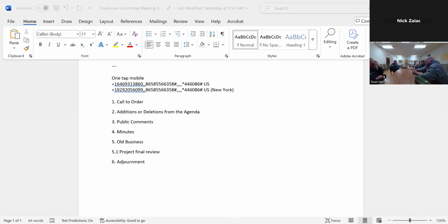Which was September 11th, 2024. I make a motion to approve the meeting minutes for September 11th, 2024. Second that motion. Motion by Glenn, second by Jamie to approve the previous meeting minutes as presented. Any discussion? Hearing none, all those in favor? Aye. No one's opposed, motion carries.